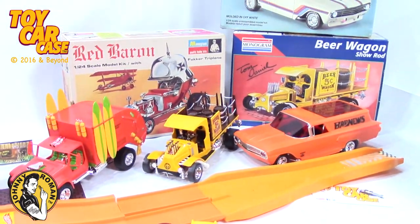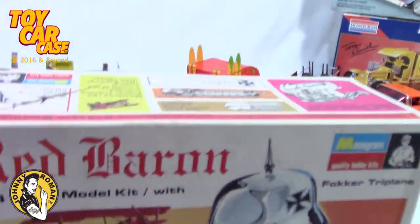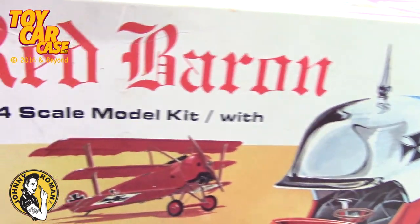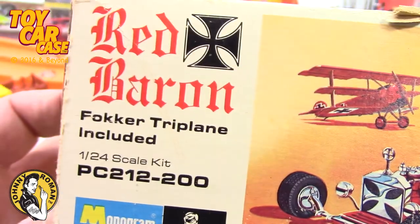Got the Red Baron. Again, Tom Daniels came up with this design for a car and it hit like crazy. You had Snoopy and the Red Baron going out, having battles and stuff. There was a song about Snoopy and the Red Baron. There's his signature, Daniel. Look at that. He drew or painted all this back in the day before computers. This guy is a true artist.